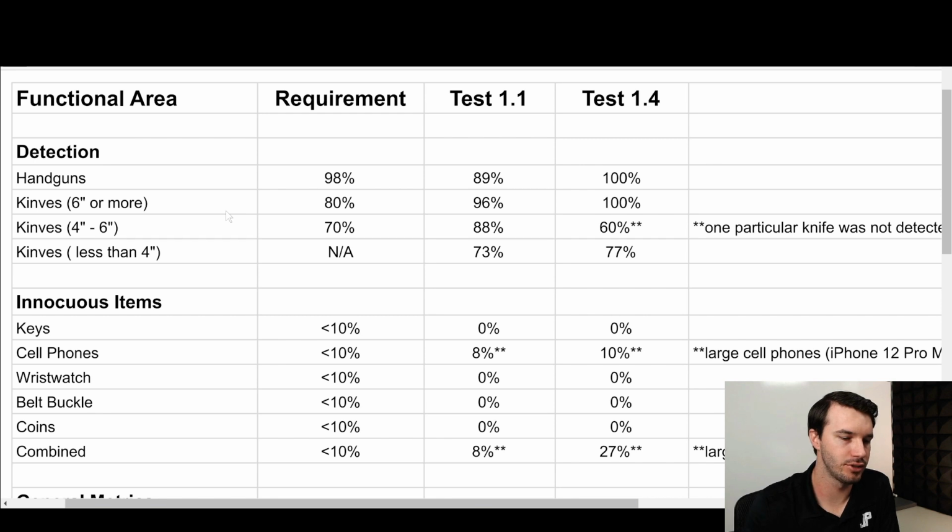The next one here, knives 6 inches or more. We went over this just before when I gave you the example of why I thought the 0 to 3 scale was a little off. They scored 96% on 1.1. Again, though, improving to 100% on test 1.4. Knives 4 to 6 inches on test 1.1, 88% versus the 70% requirement.